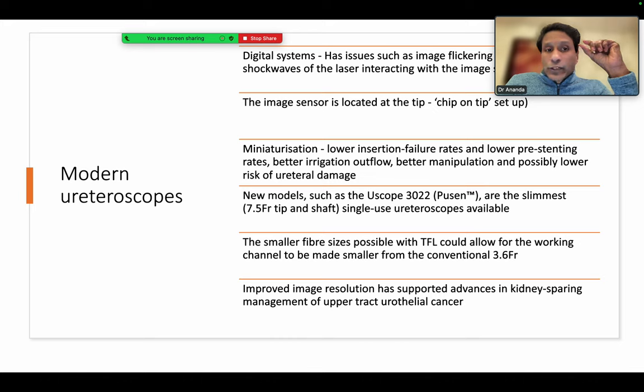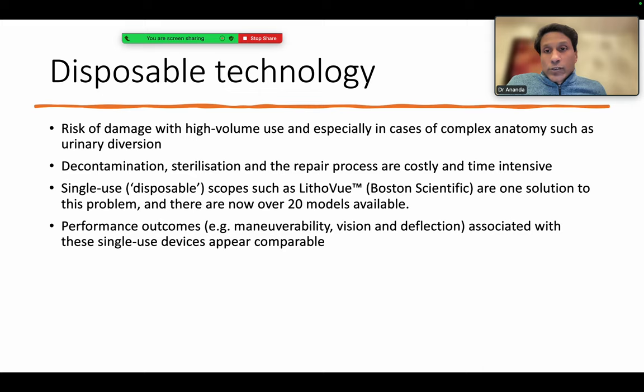And there is miniaturization of the ureteroscopes, even the disposable ureteroscopes. Previously, for example, the LithoVue from Boston Scientific came in the region of 9 French, but the newer products like Pusen and various other competitors have come down to 7.5 French, especially at the tip. The smaller scopes allow us to use the smaller, thinner thulium fiber laser, like, as I said, 20 microns. This will help us do the procedure without causing much ureteral damage, and we can do the procedures in a pre-stented patient or patients who never had any stent. And it is quite useful to reach the kidney and treat transitional cell cancers also.